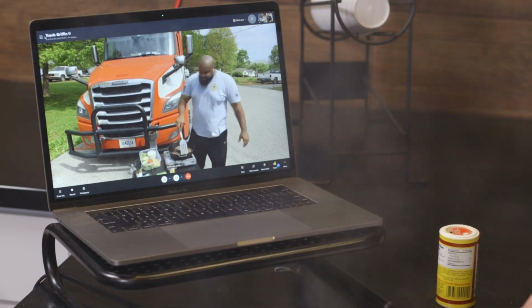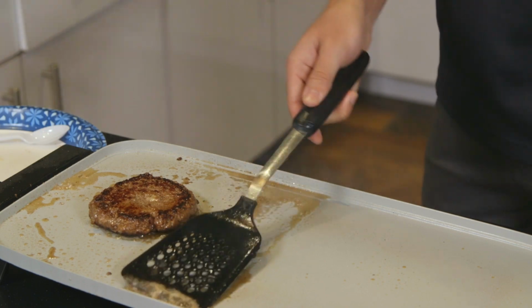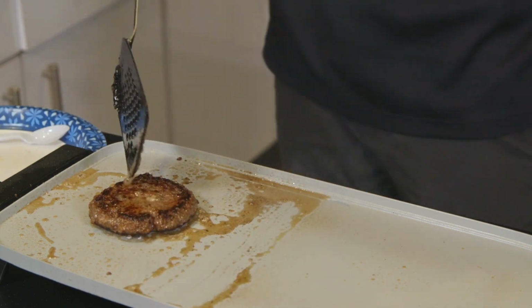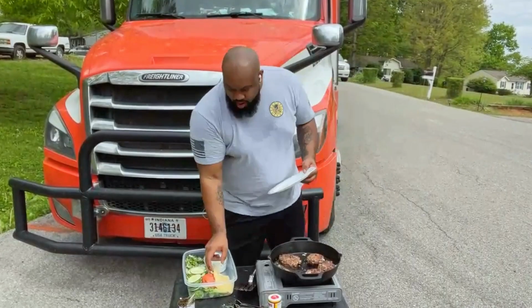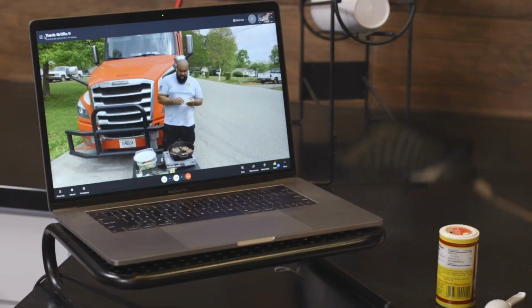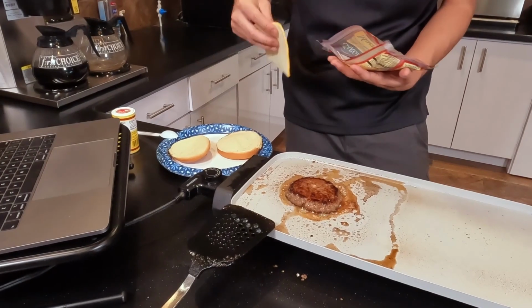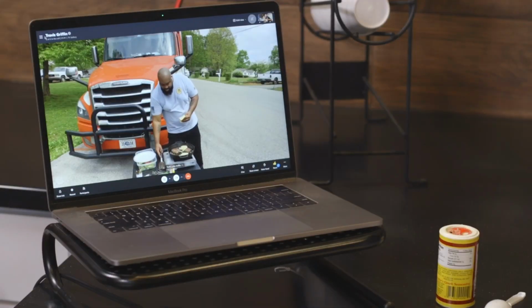Take some of that grease and put the grease on top of your burgers. Make it stay juicy. All right, so now what I'm going to do is add my cheese. Once you do it, you want it to cover the whole burger.